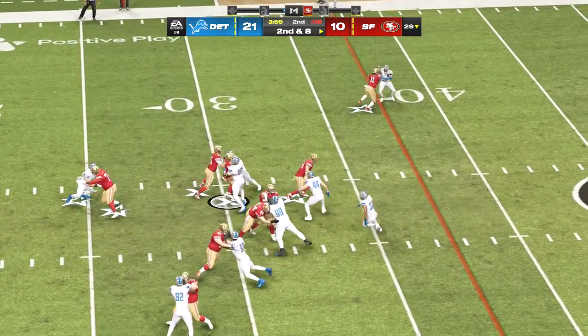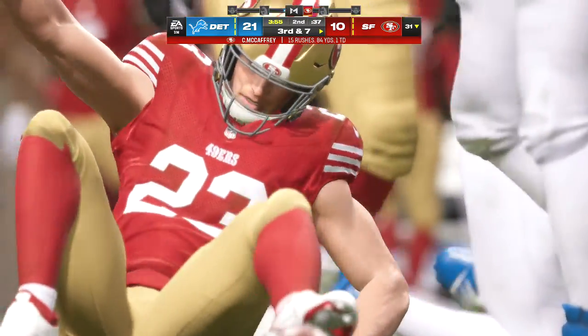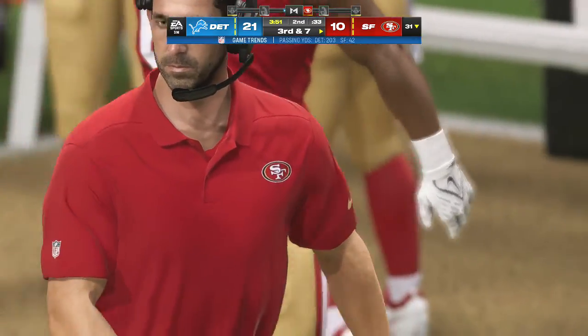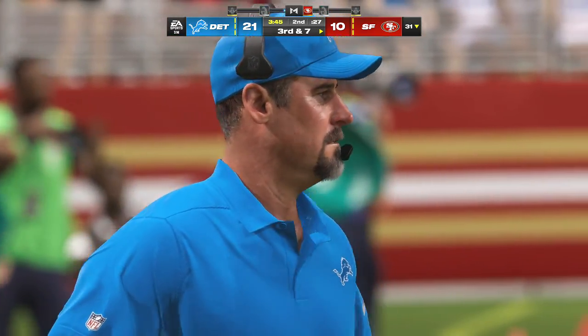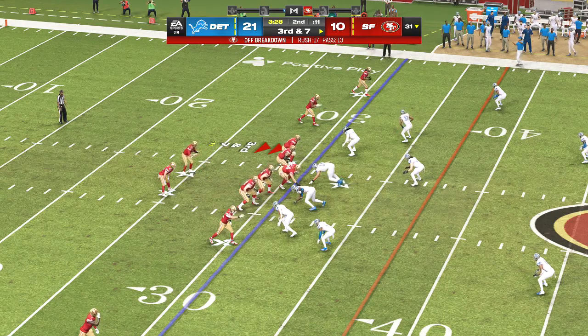Out of the pistol, McCaffrey. Now 3rd down is looming. A pickup of 2 on 1st down and just 1 yard there. Back-to-back runs, I'd say that encompassed maximum effort for minimal gain. Minimal yardage, and now they're going to need something more than minimal on this play coming up. Here's 3rd and 7.